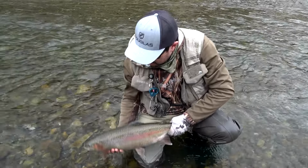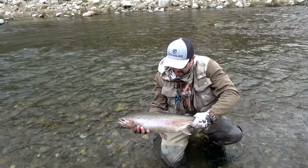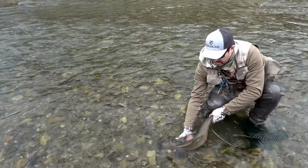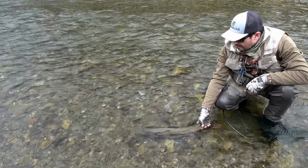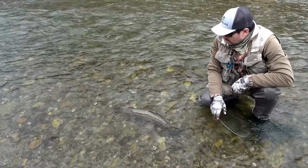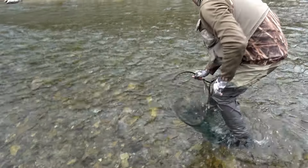Full of flies, look at it. Belly on it. Better hold on tight, boy. 7 pound rainbow, following my 7 pound brown. Don't forget to pack a jack, boy. It's gonna be all night. Here we go.